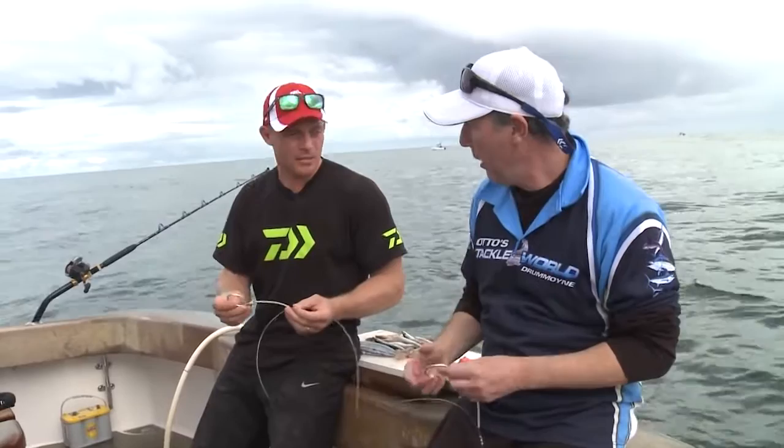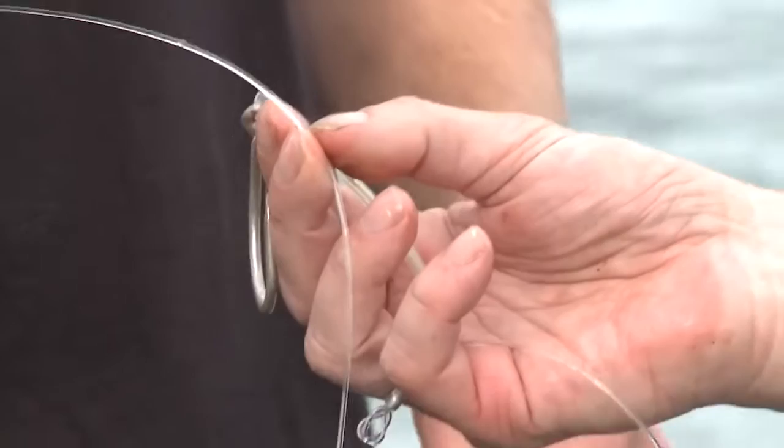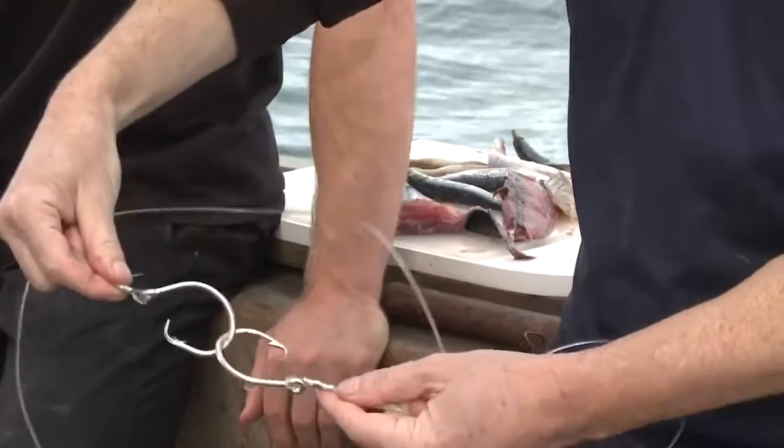Yeah, no worries, Bo. Generally, we use about 400-pound main line and about 250, 300-pound leaders. Generally, you have the hooks spaced where they can't touch each other. You don't want them catching each other on the way down, so you make a little bit of distance between them.